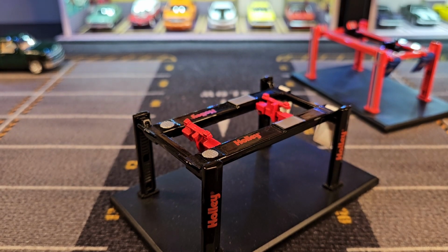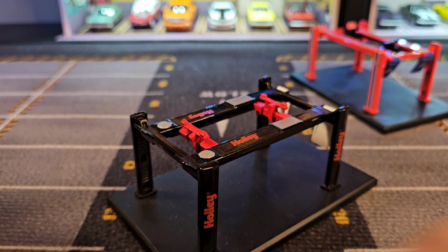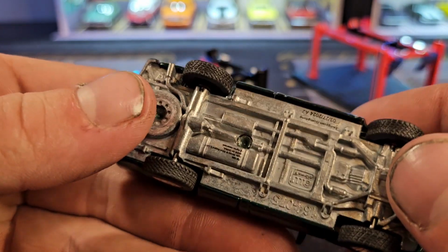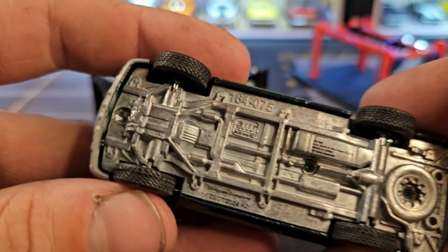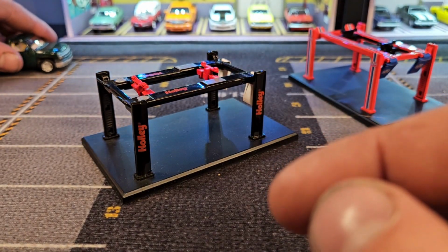What was the paint code on there? Forgot. It's Woodland Green. Woodland Green is our paint code. I forgot to read that one off for you guys. My apologies. Take a peek underneath. What's our production date? 3/27/2024. It's a fresh one.